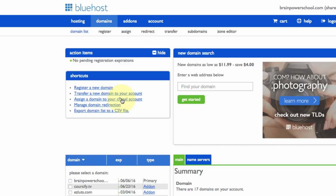Now, what's cPanel? cPanel is simply the name of the software that the servers run. Like your PC might run Windows or a Mac, servers run an operating system called cPanel, simple as that. So I'm just assigning a domain to my cPanel account.